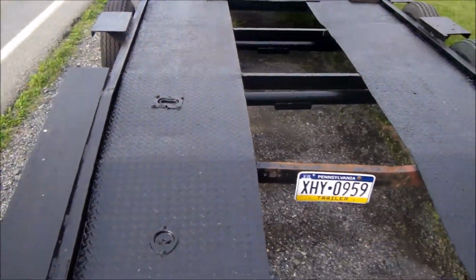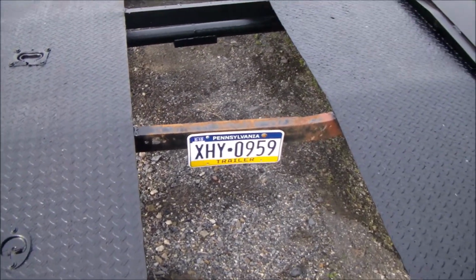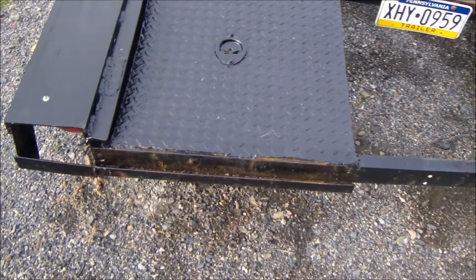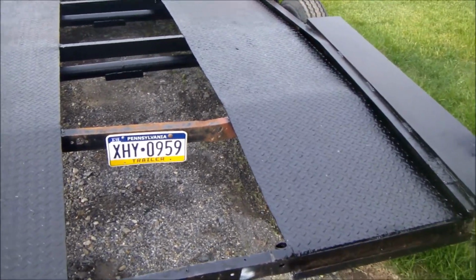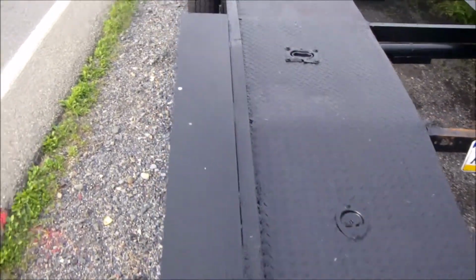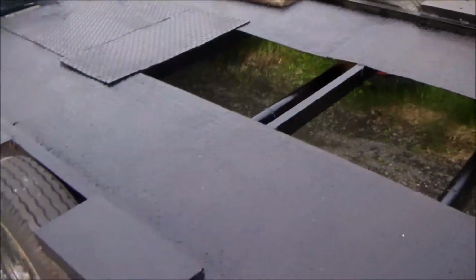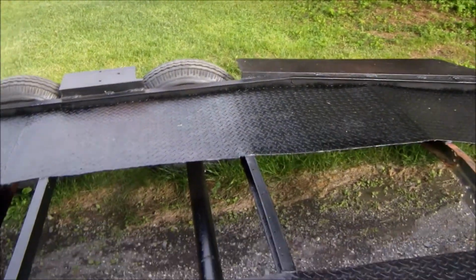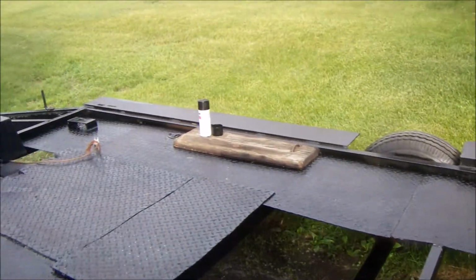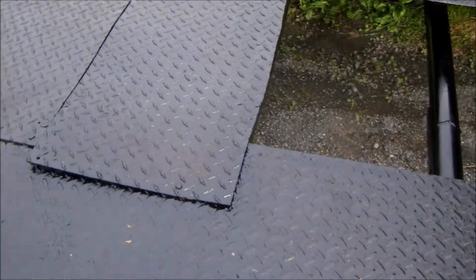And there it is. The only part I didn't paint was the beam that the license plate's on, and this back beam where the license plate actually is supposed to go on. The underneath of the trailer's not painted, obviously. I gotta put it up on ramps or something and do that eventually. But right now it's just aesthetics to be parking it out here.